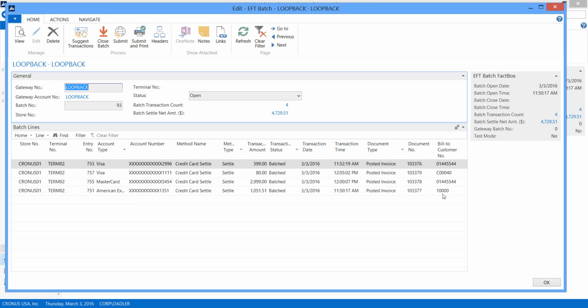This is also oftentimes automated, but at the end of the day, when your users are done, we're going to get this batch out to the processor, and this is our first time letting somebody know that we want to charge these cards today. And we like this control because, as you know, sometimes a customer calls and they want to change something. They might say, you know what, cancel my order, or I gave you the wrong credit card.